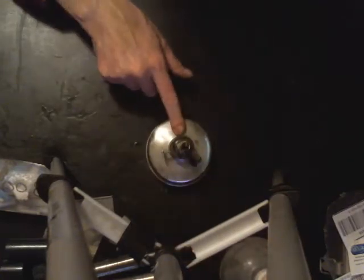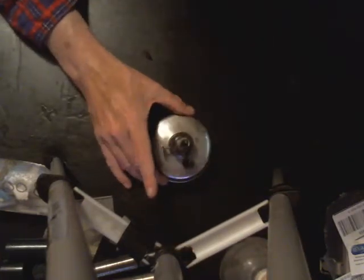You can get something like this at either Rio Grande or Auto Fry, and it wouldn't surprise me if Micromark and American Science and Surplus both have something like it, because alcohol lamps are everywhere, aren't they?